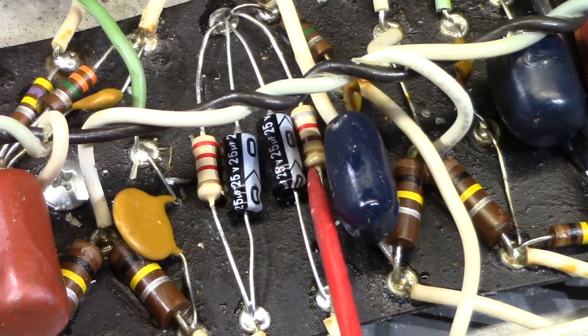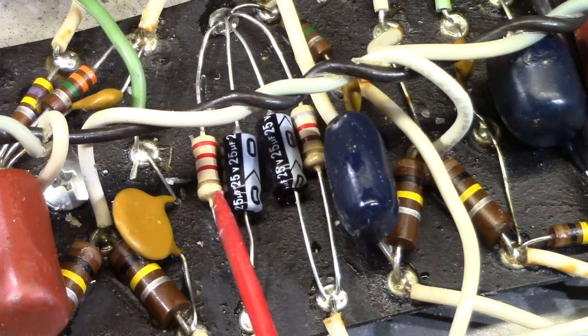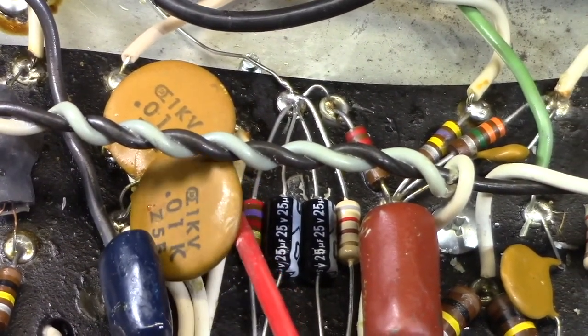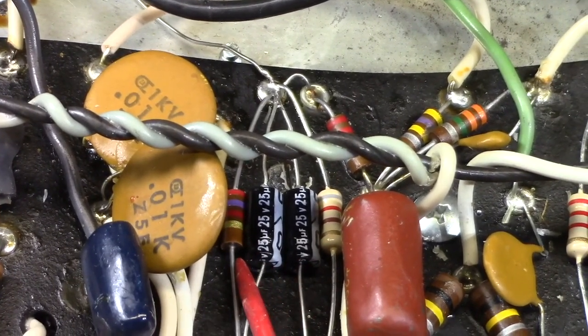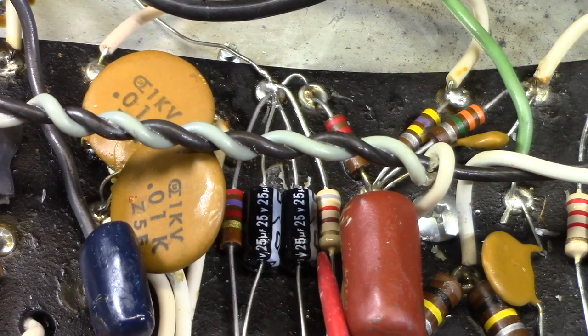This one here, the resistor there is 820 ohms, and this one is 2.2K, and they're both bypassed, or in parallel if you prefer, to ground with these 25 microfarad at 25 volts. Okay, then the next pair is right down here. See if I can push this cap up out of the way a little bit so you can see it better. Now you'll notice that I went with a carbon comp right here, and that's a 2.7K bypassed with a 25 at 25. And over here we have another 820 ohm bypassed with a 25-25.